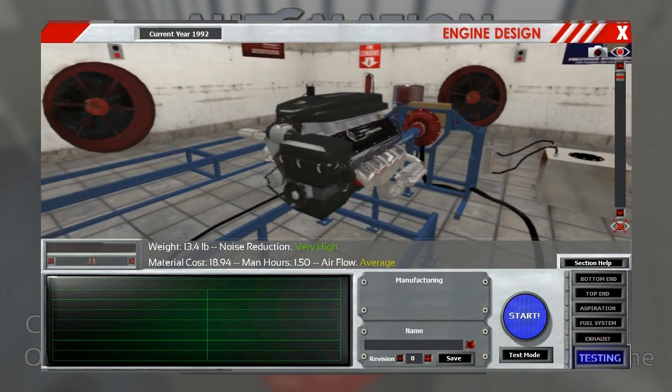Okay, so what's it supposed to do? 300 horsepower at 5,000 RPM and 330 foot-pounds of torque at 4,000. So you notice a big swing in the power there. Not a whole lot more power, but a lot less torque, and the power is coming on a little later.